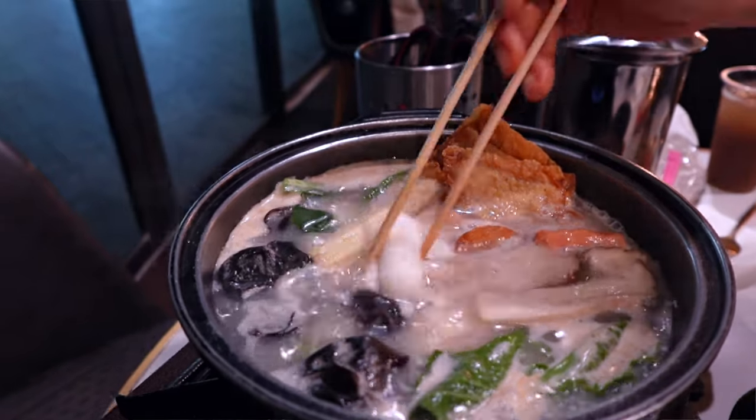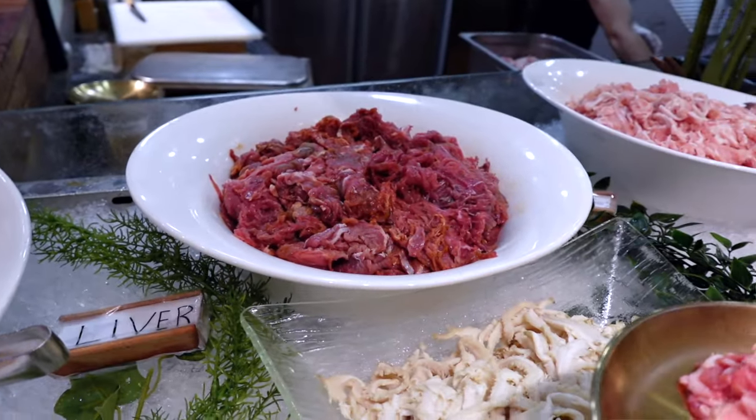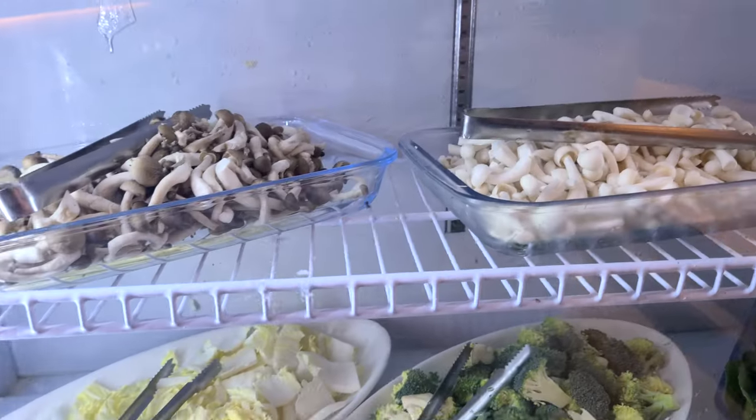And one thing special about this buffet is they also offer a hot pot, which is an unlimited selection of meats and seafood, as well as some vegetables and ramen. So I'm really excited to show you guys the buffet, and let's go inside and have some lunch.